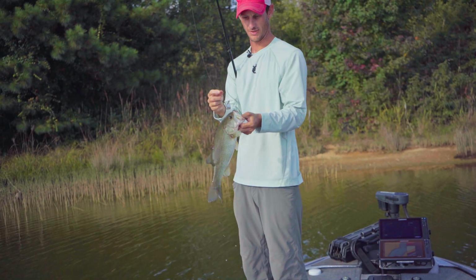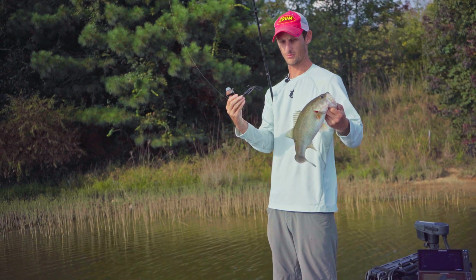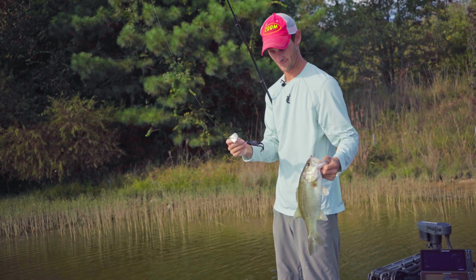Can't go wrong with a buzzbait in the fall. Black horny toad, nice largemouth.